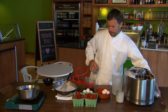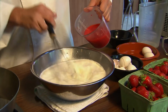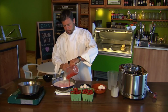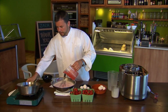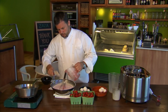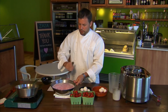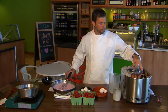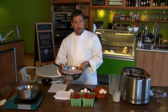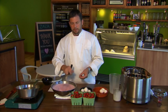Now we're going to take this blended strawberry puree and we're going to incorporate that into the gelato base. I'm going to get every bit of that goodness out of there. Now once we have this gelato base, it's as simple as putting it in a gelato or ice cream batch freezer. The ones that you can buy at any of the local outlets are wonderful. You don't have to buy an expensive one.